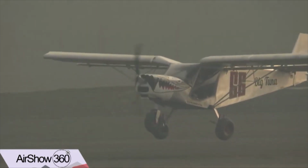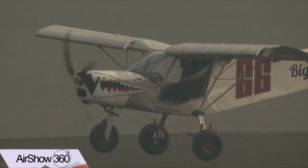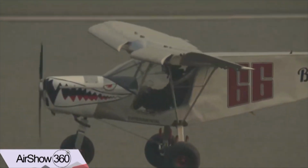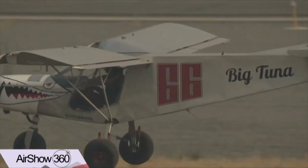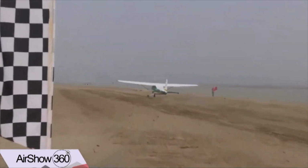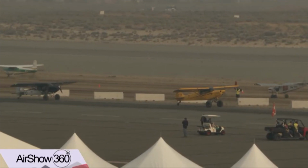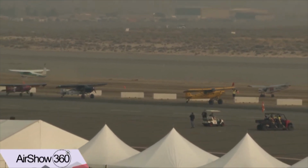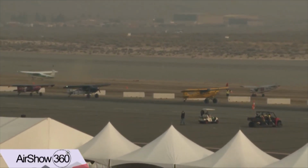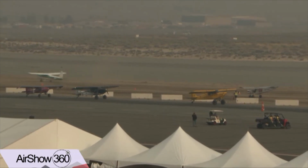John Huckle in the Zenith, coming in from McMinnville, Oregon. Home of the Spruce Goose. With a good lead on the 182, Aaron Greer. Aaron's carrying a lot of extra speed on that landing. Yeah, he comes sliding in pretty quick right behind him, but look how long it's taken him to get stopped. It looks like John took it. Big Tuna, John Huckle is buying the drinks this evening on that grudge match.